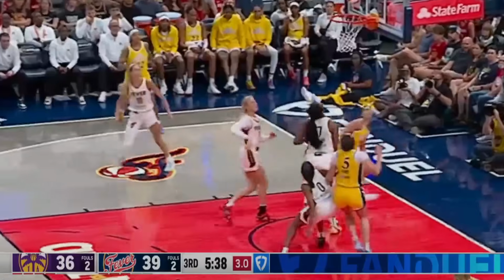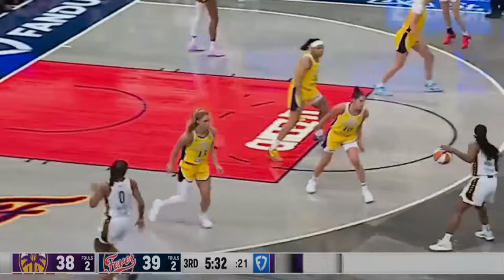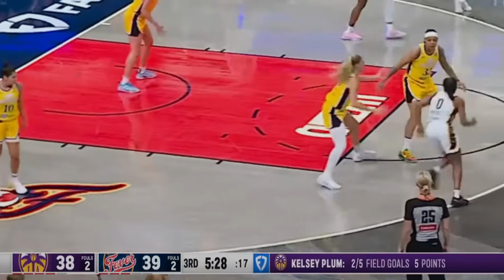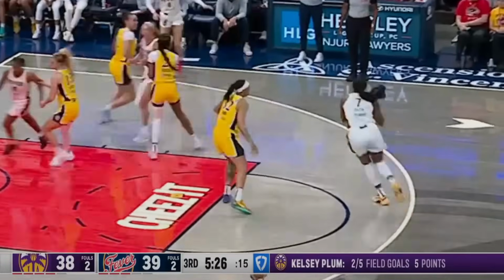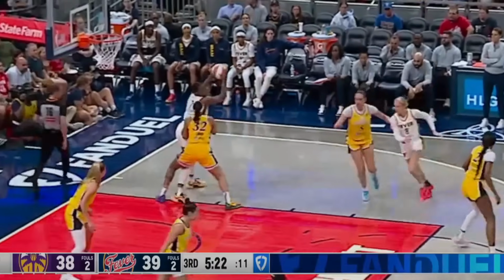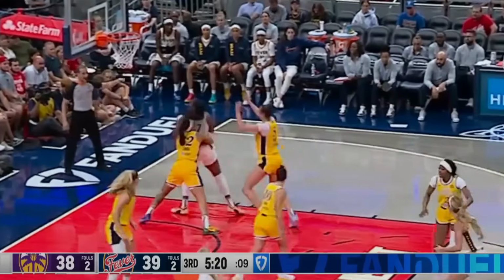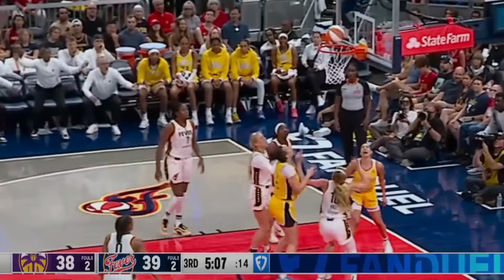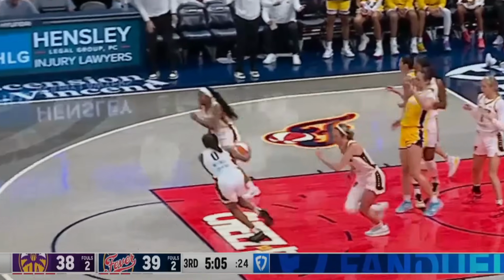Plum on the drive, got by Cunningham. Boston gives help, but Plum lays it in. Plum wasn't looking to do that in the first half. She's clearly trying to get to the rim in the second. Cunningham inside to Boston, cannon on her. Boston using her size, flips it up, shot falls off. Sparks looking for their first lead since early in the second quarter, and Plum can't deliver.